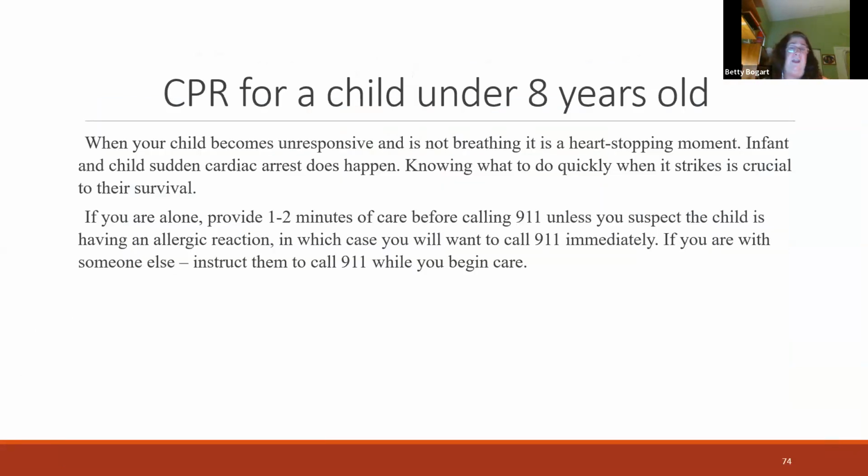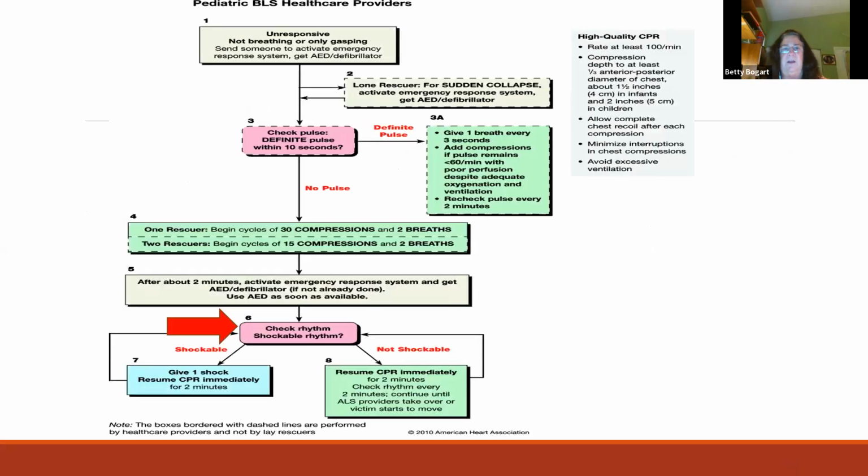CPR for a kid under 8 years old, remember, we always yell for help. If we know that they are not with a pulse, we're going to start doing care and then call for help. I mean, in the hospitals, we're pushing the code blue button on the bed as we're starting anything. But this is just to reiterate it.